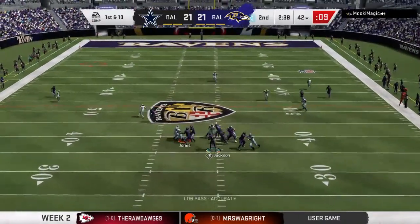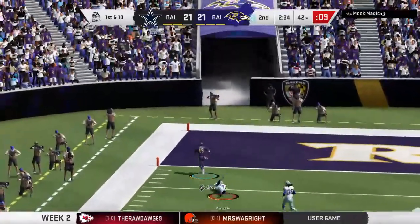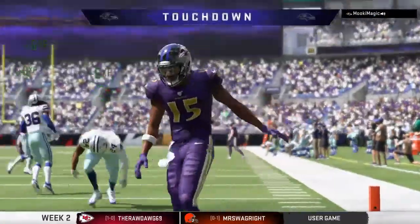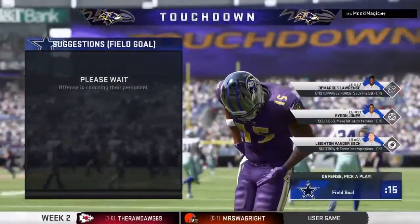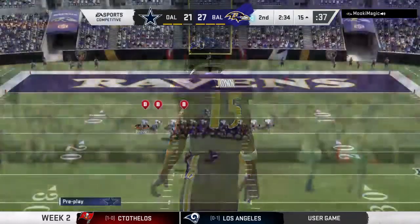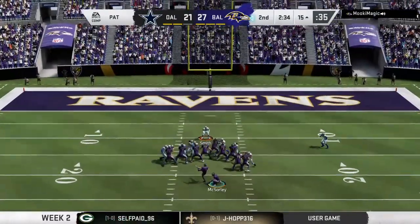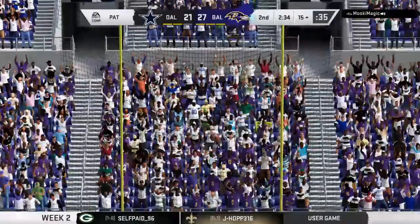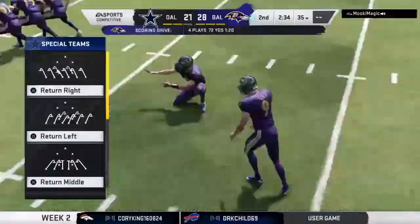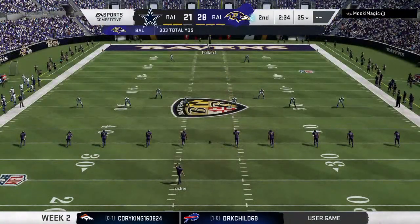Throwing on first down, it's Jackson. He's going deep for Brown. He's got it with the 15. They'll take it into the end zone for the Ravens touchdown. Hollywood Marquise Brown, his first touchdown here of the new campaign, as his guys are able to regain the lead. Tucker with the extra point, and they will take a 7-point lead.